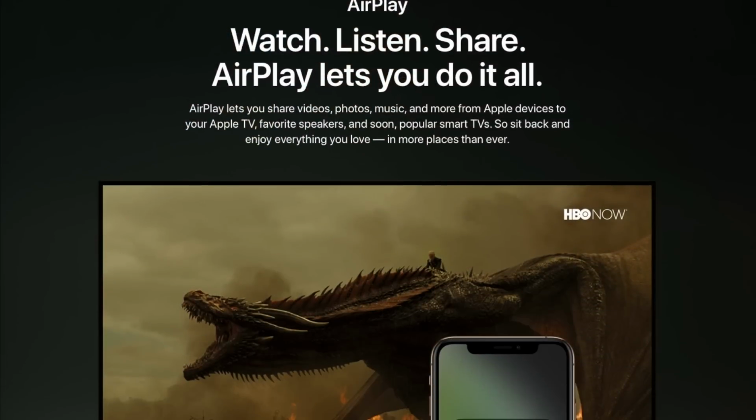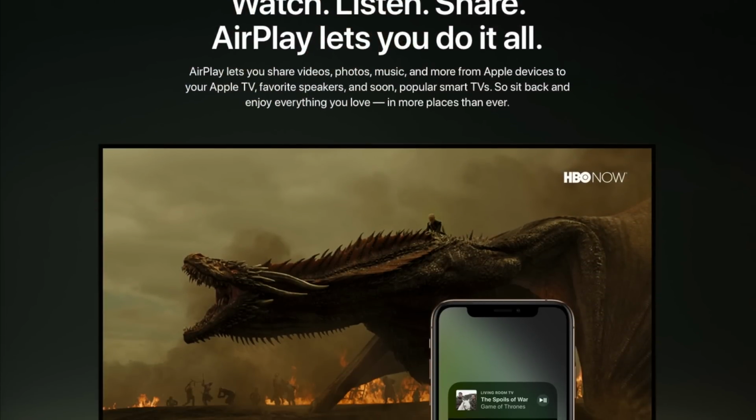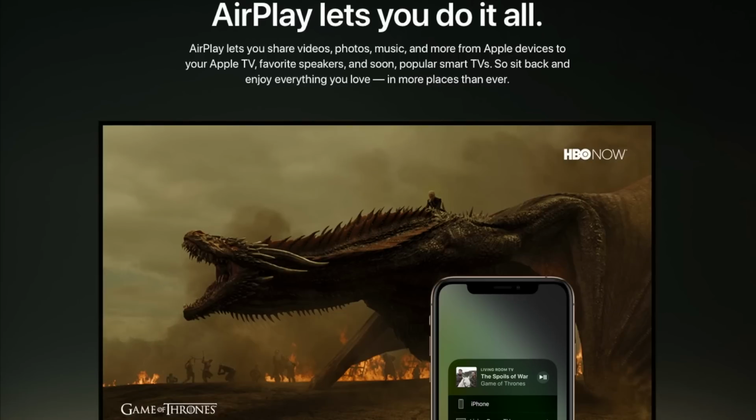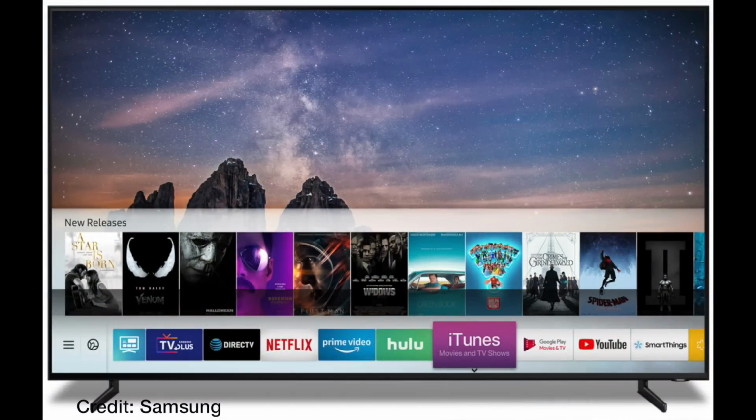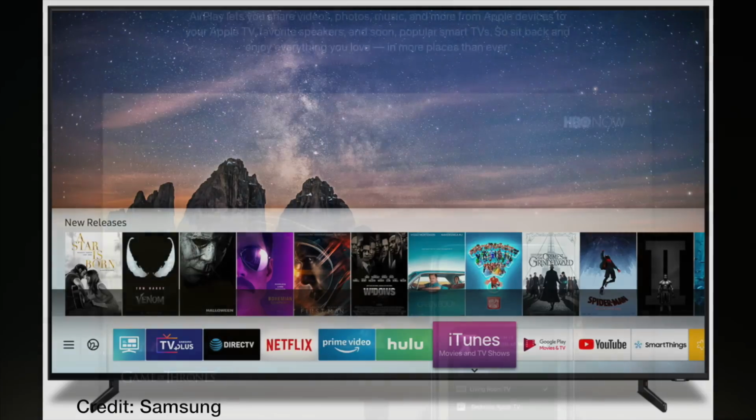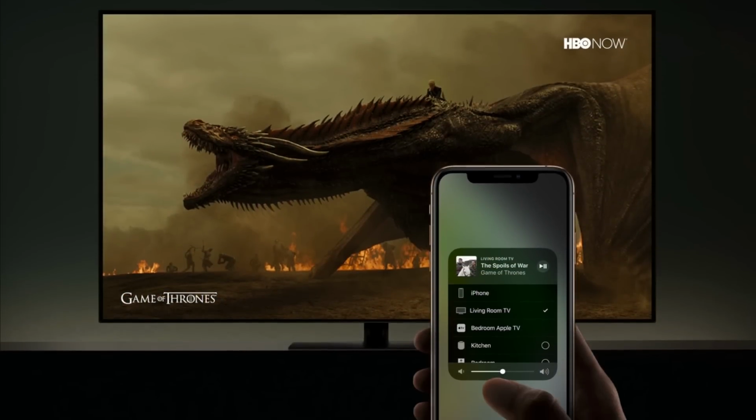I've talked a lot about future technologies. Now let's talk a little bit about what's going to be in this year's crop of TVs. AirPlay 2 is another feature that will be coming to 2019 TVs that I am really excited about. Samsung announced AirPlay 2 and iTunes content, while Sony, LG, and Vizio all announced AirPlay 2 and HomeKit support.